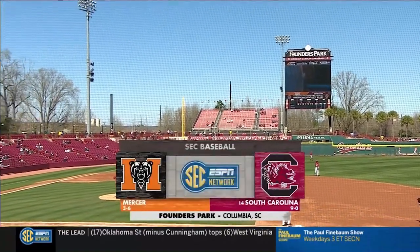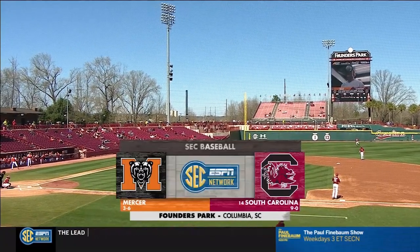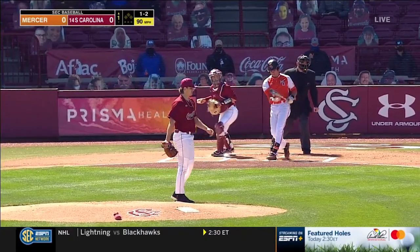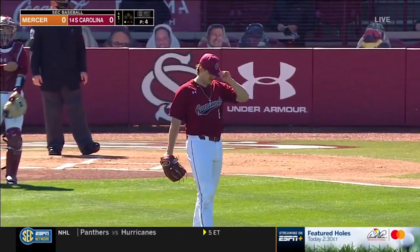Welcome to beautiful Founders Park in Columbia, South Carolina, home of the Red Hot Gamecocks, coming in at 9-0. Fastball in the low to mid-90s. A big-time spin rate on that curveball. That's why he gets so many strikeouts, as you see right there. He gets the first strike.